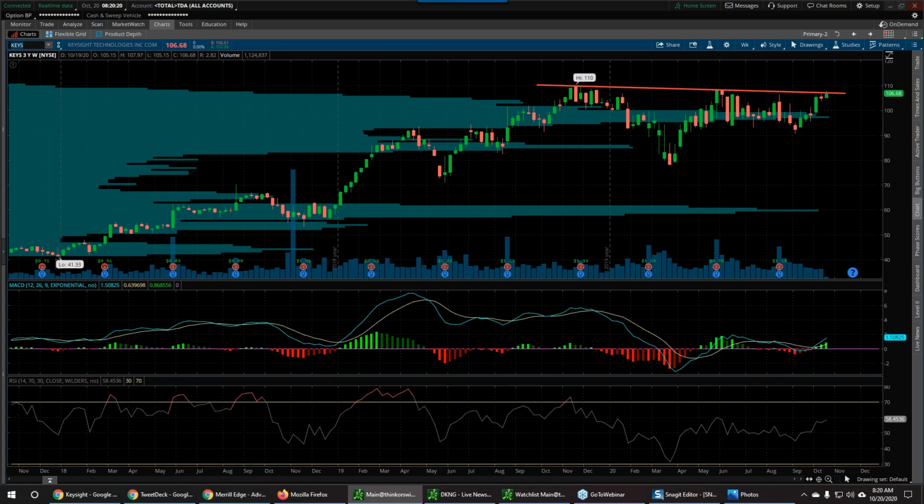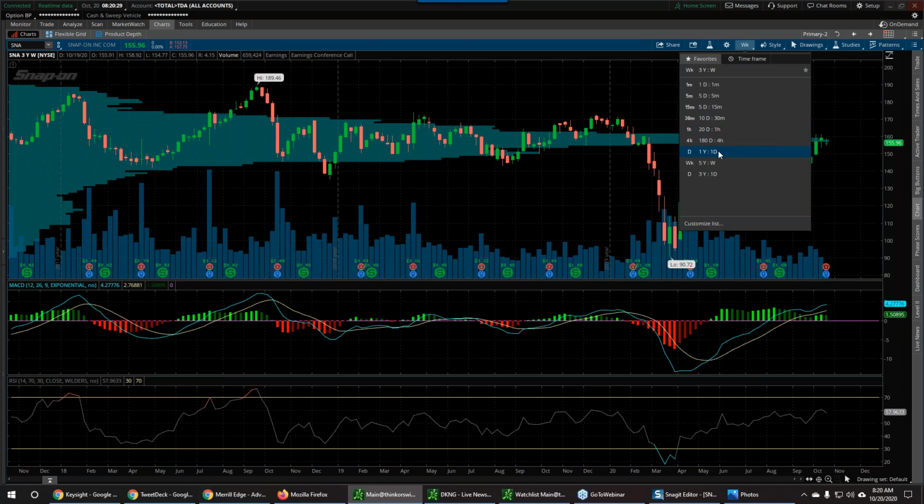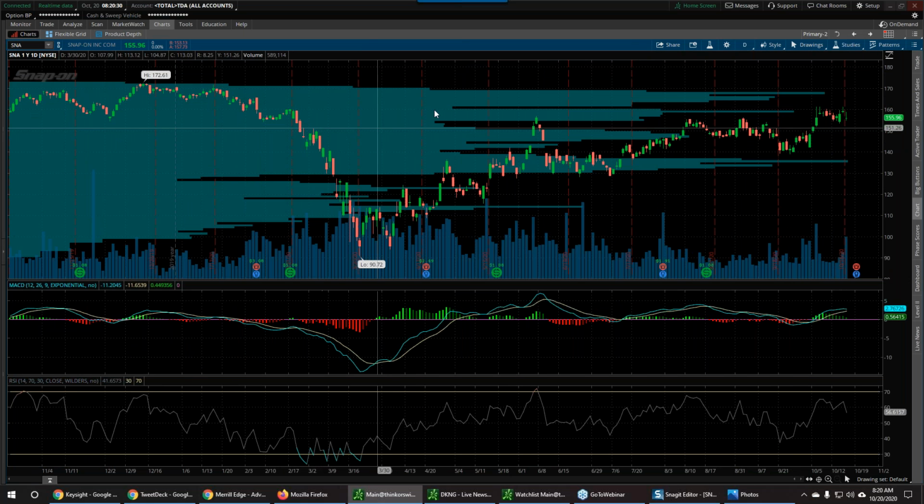Now, I do have one more stock that I'm going to only briefly touch upon, and we'll cover this more in detail later, and that is Snap-on, symbol SNA. I really like this bull flag consolidation that is taking place over here between $154 and $161 per share. This is a classic play on growth to value rotation, and it's also a play on auto cycle recovering sharply.